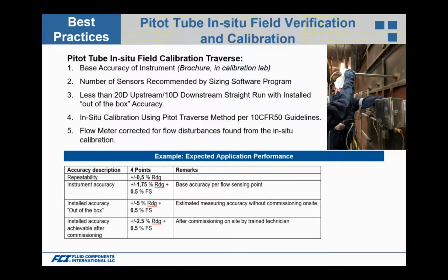And typically when we get into these larger pipes and ducts, the flow profiles are very erratic. We will calibrate to a flat flow profile, insert the flow meter into it, and then do this Pitot tube traverse. What it also allows is you can verify that a third-party instrument is reading correctly, compared to what the thermal mass flow meter is reading.